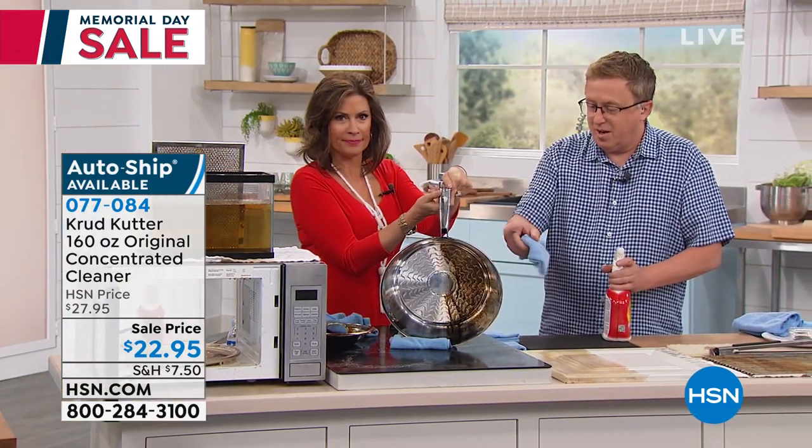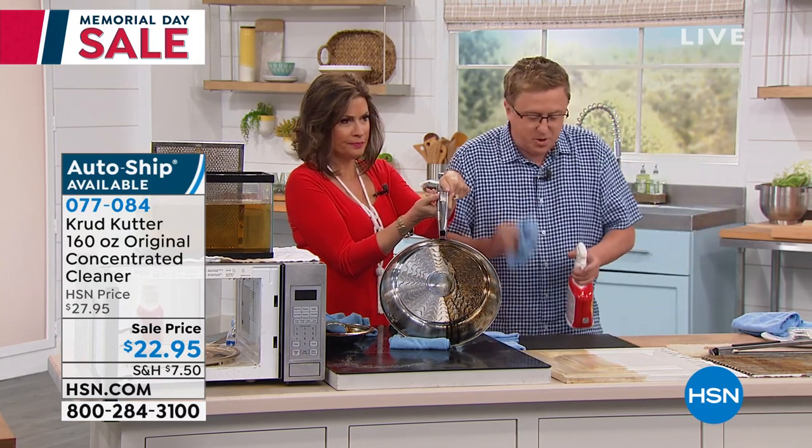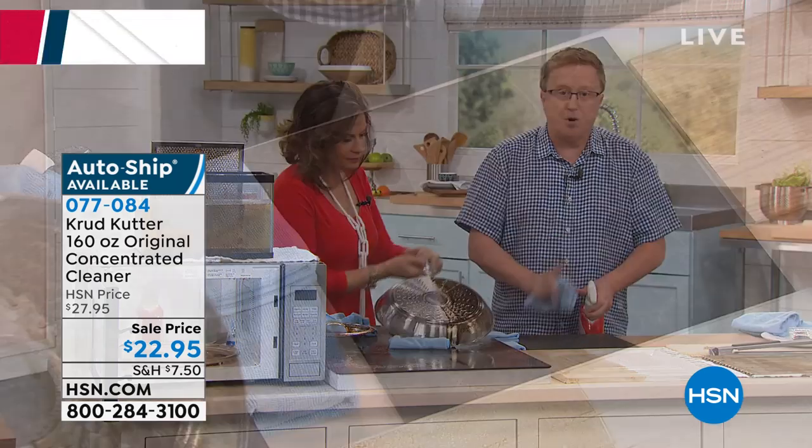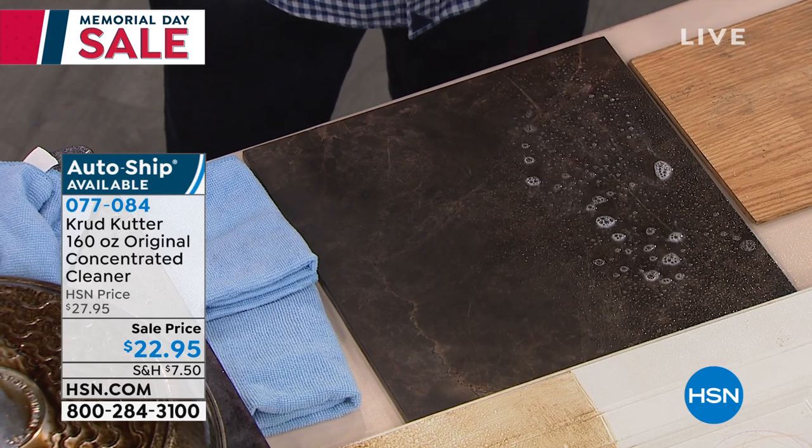That's my favorite. And you saw, that is really baked on, not just placed on there. You can use it on any countertops. If you've got marble or granite or something like that, use it. It's safe for all the different surfaces around the house.